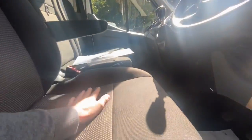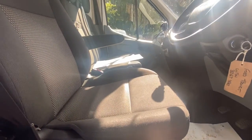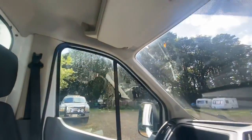Driver's seat, material's really nice and clean. The bolsters are nice and firm. As you can see, the material's nice and clean. The seat's looking great condition. You can make the seat go up and down, and then obviously you can raise or lower the base by using that. We climb in.